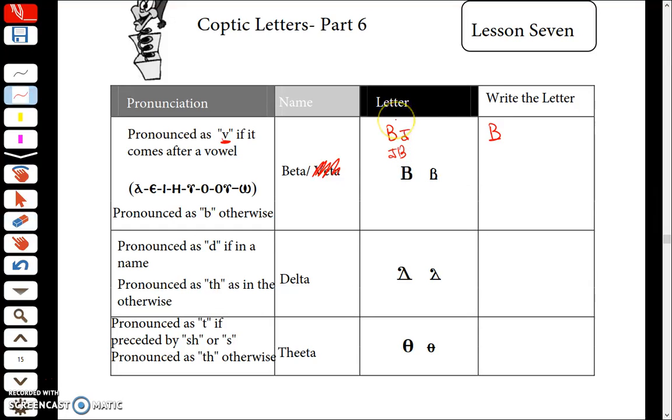So it's very similar to, let's say, when you talk about the G letter. This is ga. Sorry. Yeah, it's pretty much it.